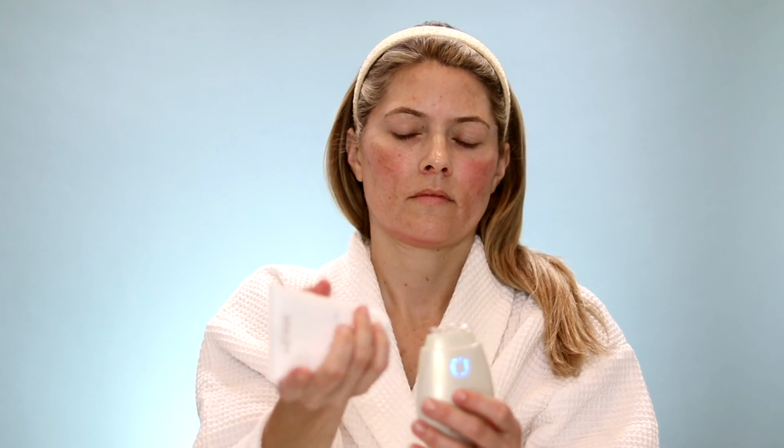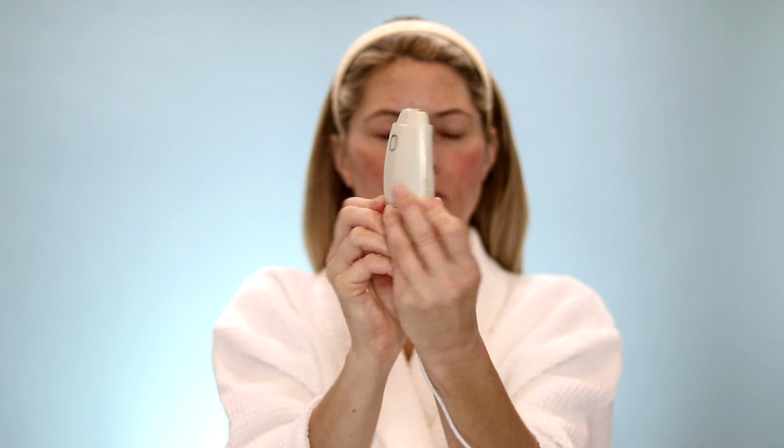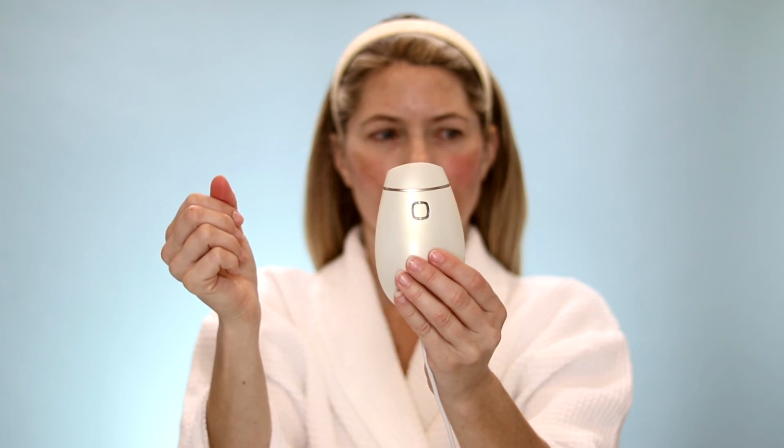So I'll spread the gel underneath my chin and along my jawline and move the device in fast, small circles. And then I'll speed it up here again just to finish out the final 4 minutes. Then the device vibrates again to let me know that I'm done with the 4 minutes. I wipe the gel off of my face and off of the device, and then I turn the device off, put the top back on, and store it away for next time.